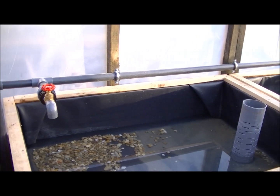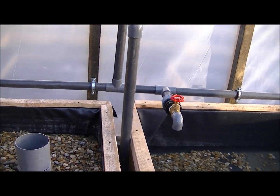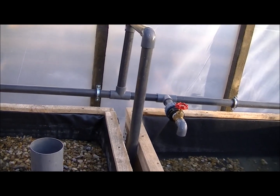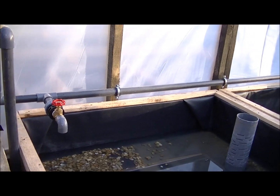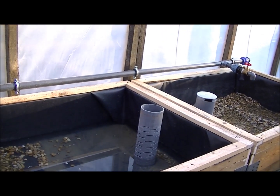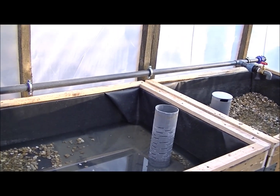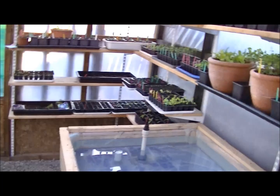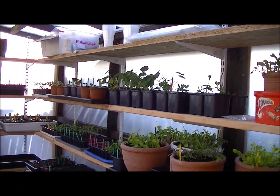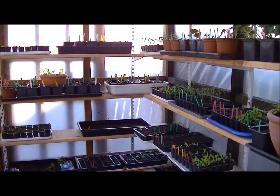Tomorrow's job really now is fill these full of gravel and then tweak around with the taps and the levels of water coming in, so the levels of water going into the fish tanks is the same. So it's a case of a little tweaking here and there tomorrow. But other than that, all the plants now are all ready and shouting at me, please plant me. So I better get a move on quickly, I think.